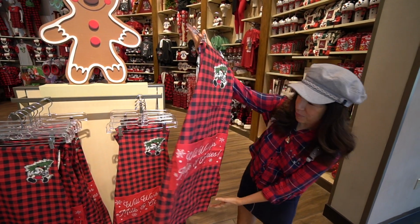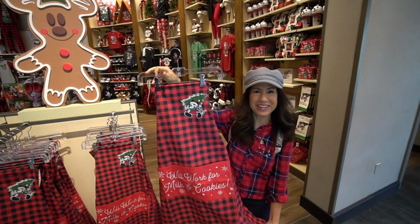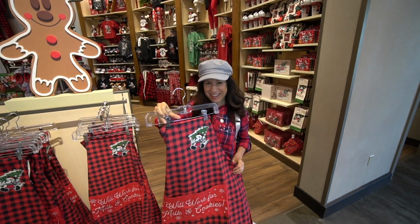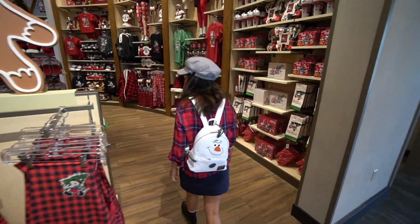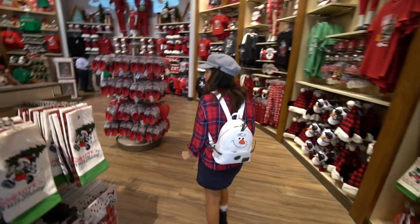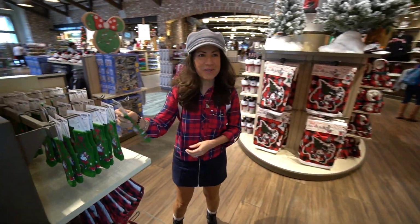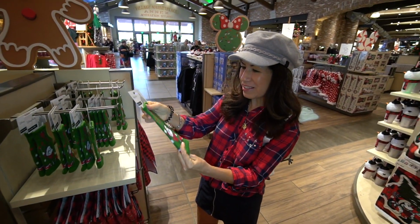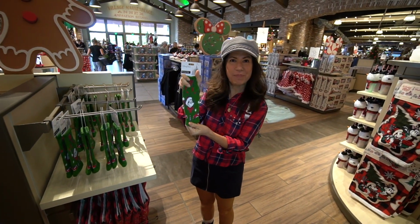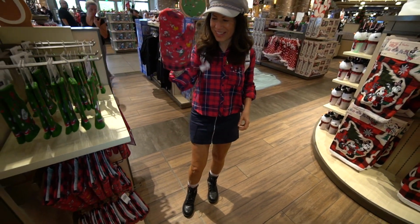Where's the price? Look how pretty. Look at that. I will work for milk and cookies. That's adorable. Oh, they even have, look at this. Oh, they got bottle holders. God, they got so much stuff. There's so much excitement. Oh no, it fits on, I guess, bigger bottles or what? And then you got your mint cookie. Look, it matches.